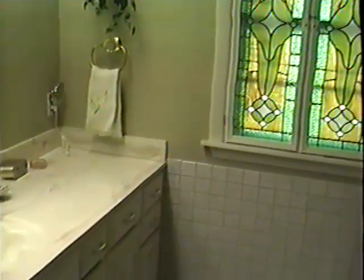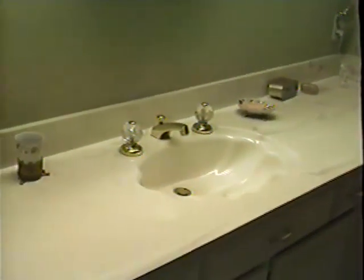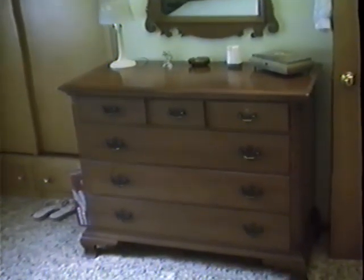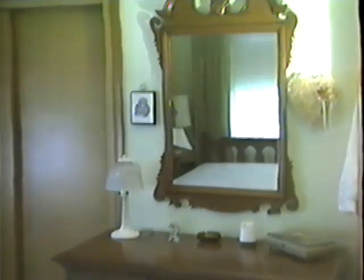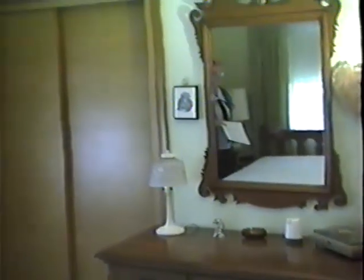And then we come down here and we have the full marble sink. This is the bedroom, and this is the original dresser, from 1940, when we were married. And there's the mirror. Doesn't look that bad. And then, of course, her closet.